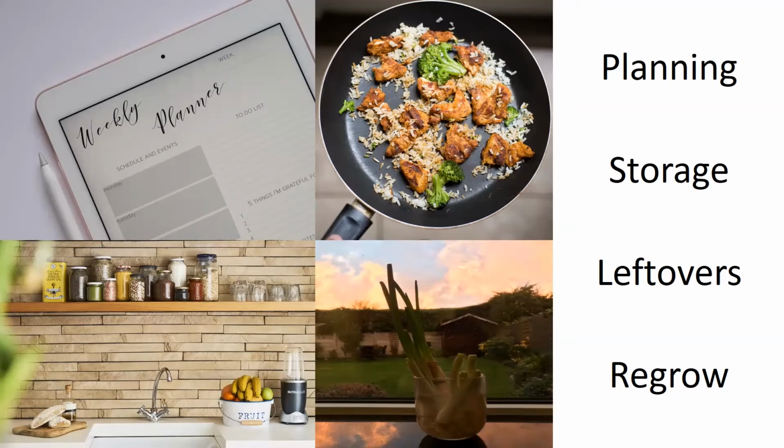And I am the queen of regrowing scallions or spring onions, whatever you want to call them. And this is for the simple fact that they can be regrown in purely just water. And they're also handy. They don't need that much light to regrow.